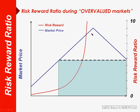Now, is this clear to everyone, just from an educational perspective? Basically, what happens during an overvalued market in terms of risk and reward. So we might be making a lot of money at this point, but we are taking on a lot of risk. And that's basically what I'm trying to suggest for where we are at the moment.